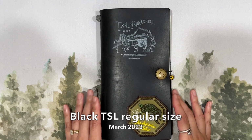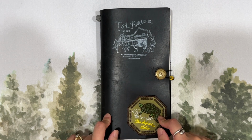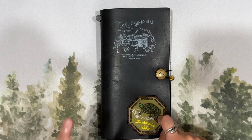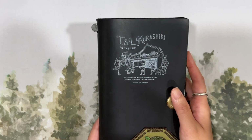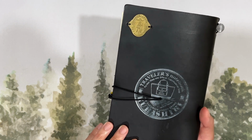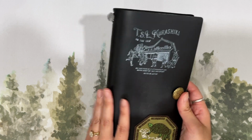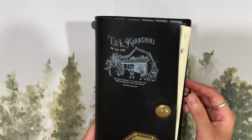This one here is the black traveler's notebook in the regular size, and this was the one that was customized at the Superior Labor Kurashiki. As I mentioned a little bit earlier in this video, TSL Kurashiki, or the Superior Labor, is the only authorized partner of Traveler's Company officially to be able to offer you customizations on new Traveler's notebooks on the spot. And I really, really love this one ever since I got it in March of 2023 during my Japan trip.